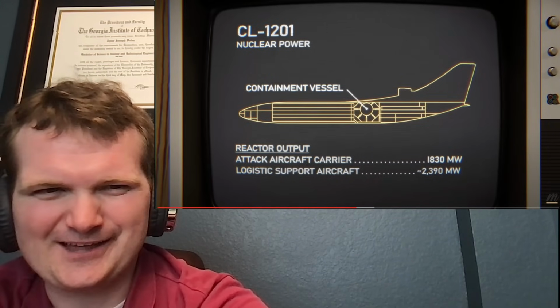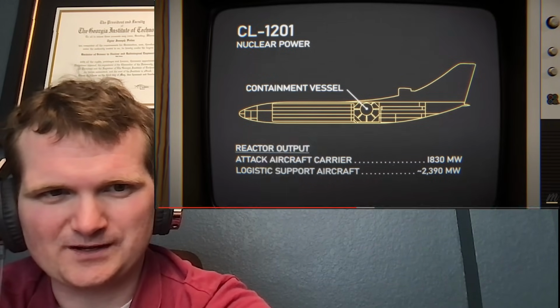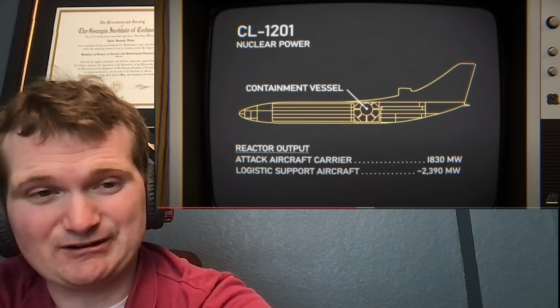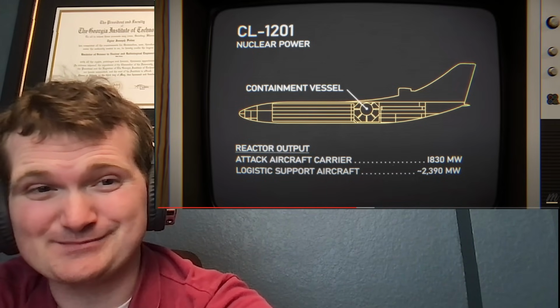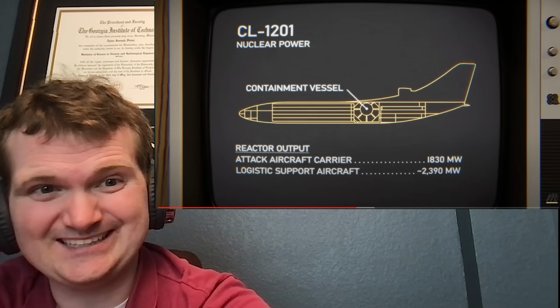18,000? Okay, I think he meant to say 1,800 because that's what it said. 18,000 would be over twice as big as the entire nuclear power station that I worked at. And those aren't supposed to move. So 1830 megawatts and 2390 megawatts.